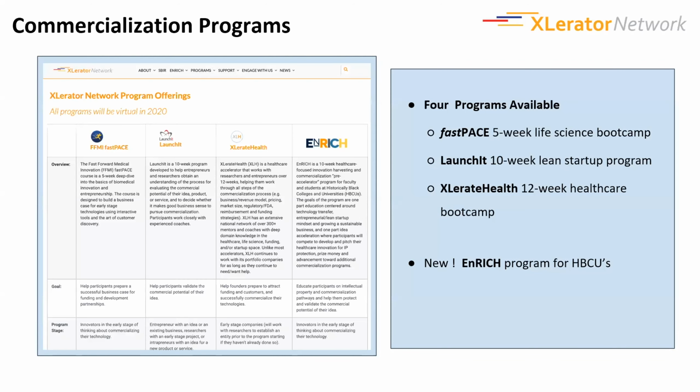And so these are available to all of the faculty and students at the institutions in our network. We're partnering with the University of Michigan to offer their fast-paced accelerator. And that's part of their Fast Forward Medical Innovation program. It's a 5-week life science boot camp, and they focus on all the ins and outs of how to take an idea to a healthcare startup. And they also focus on the art of customer discovery.